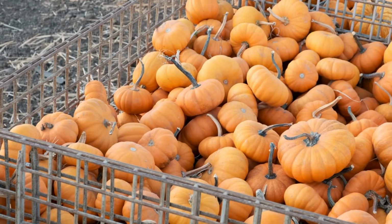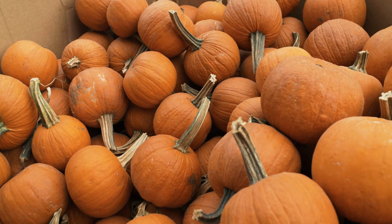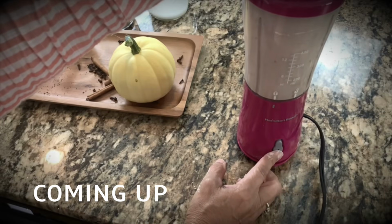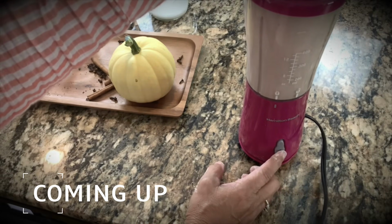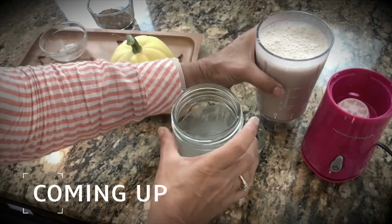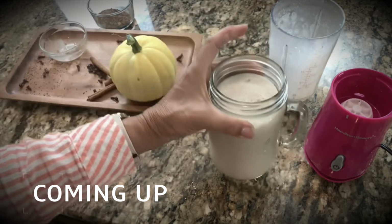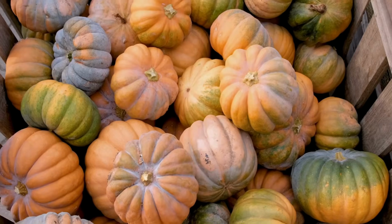We're going to have a grocery discovery. Let's go fill up our cart with some pumpkins and maybe a mum or two. What I'm going to share with you today is how to make your own pumpkin spice. And what you may not realize is how brain boosting these ingredients are. But first, we have to check out the pumpkin patch.